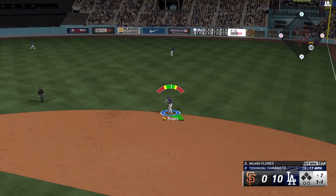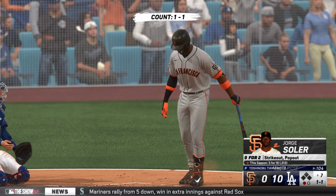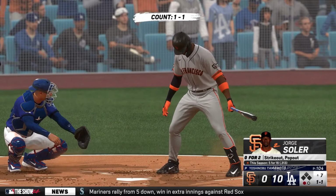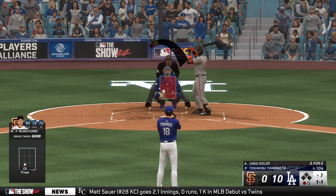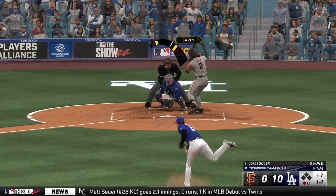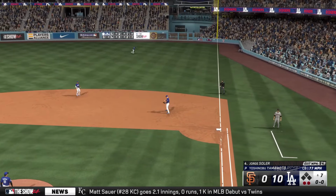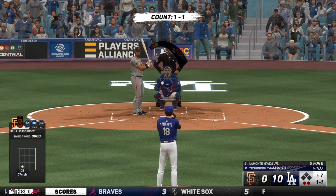Hard hit, right side. One up, one down. Well, he's doing a nice job of keeping the ball out of the air. Lets the defense work behind him with another ground ball. Good execution. One down, base is empty. Liner staying at first. And now it's the Giants DH, Lamont Wade Jr.